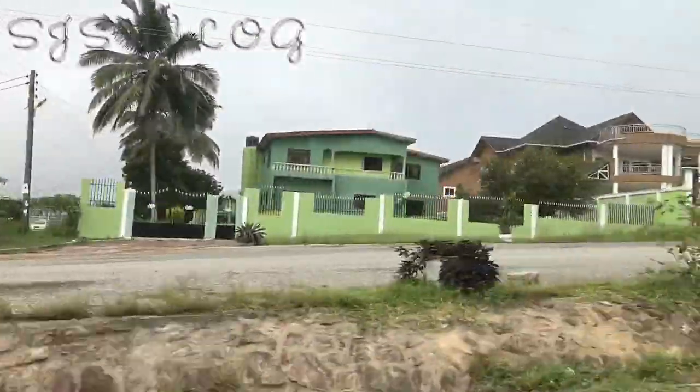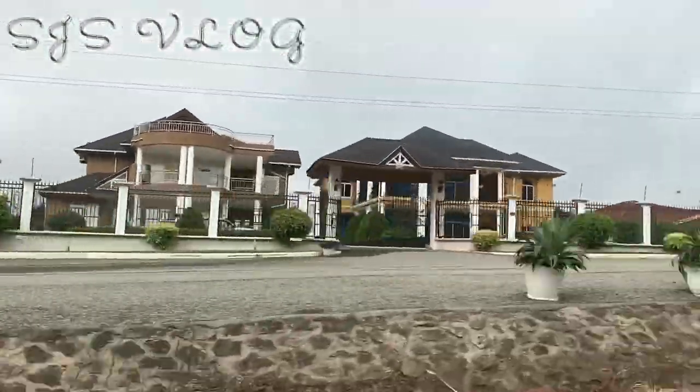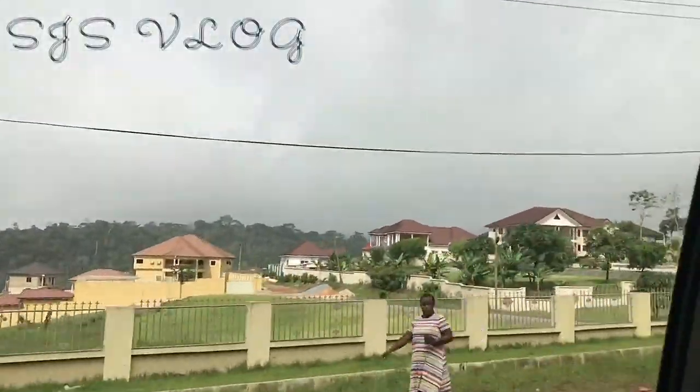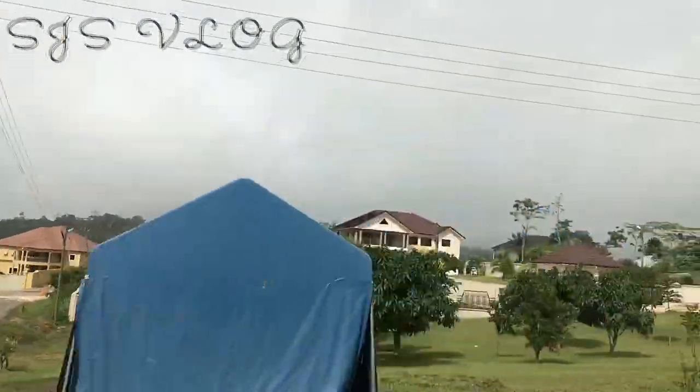The next place we went to was Kwahu Obomeng and Kwahu Obo. These places are all part of the Kwahu South District. They've got amazing buildings, as you can also see here. So we decided to drive through to see how the place is.